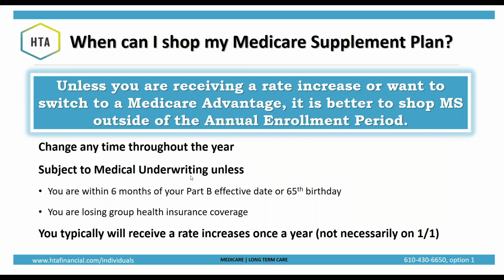The only time Medicare supplements are not going to ask you medical questions is if you are within 6 months of either your Part B effective date, Medicare Part B, or within 6 months of your 65th birthday. So if you're first going into Medicare or you're coming off of group health insurance, you can get any Medicare supplement you want for the most part with no medical questions. But outside of this time, if you want to go into Medicare supplement or you want to change your Medicare supplement, you will have medical questions to do so.